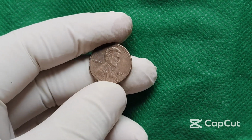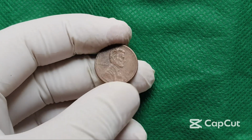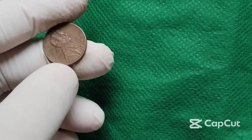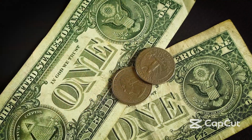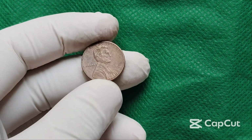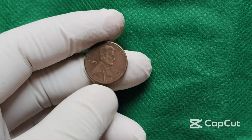Fast forward to 2016. And while the Lincoln cent still bears the face of President Abraham Lincoln, the word liberty is proudly stamped beside his portrait, continuing that timeless American tradition. And that brings us to our star today, the 2016 Liberty 1 cent coin. But what makes this humble-looking penny stand out? Let's find out. Minted in Denver, the 2016 penny is part of the Lincoln Shield cent series that began in 2010. This design replaced the older Lincoln Memorial reverse, featuring a bold shield with a banner that reads, E pluribus unum.